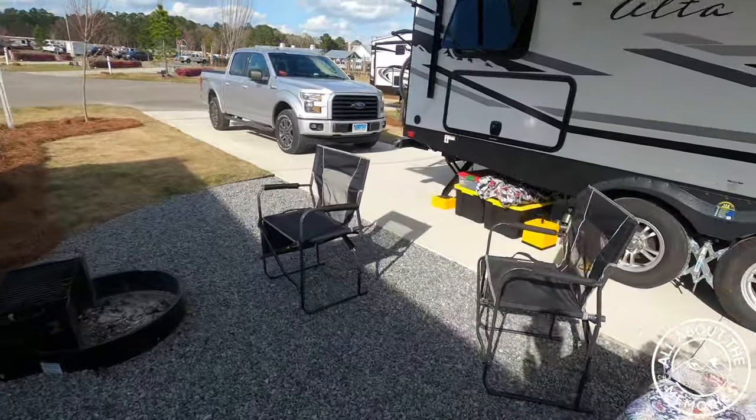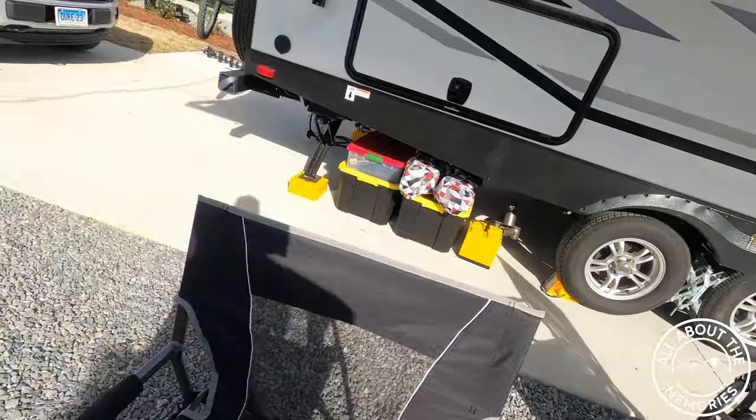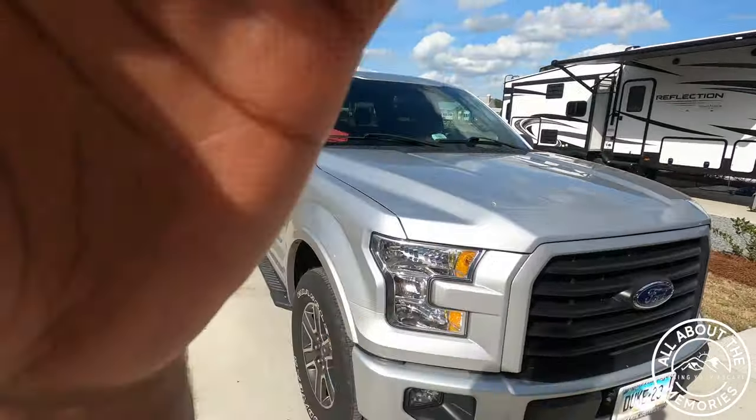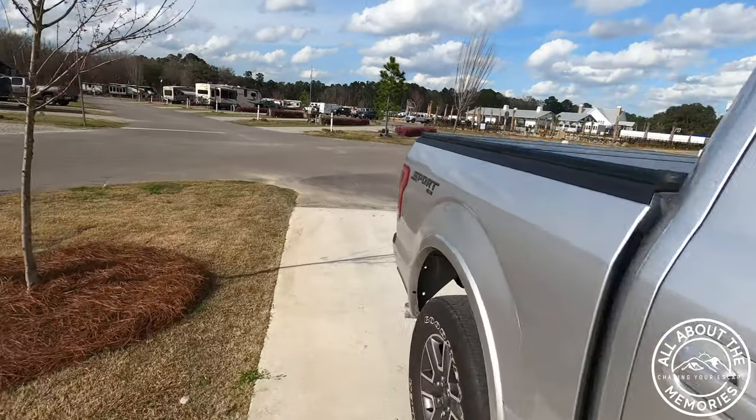Level pads, little fire pit. A little different than where we were last week when we were at the beach. That's right, we were at the beach. So not bad though. Here we go. This is our site, all the way around. Yes, I'm a big Ford fan. Right on. Excellent. Let's take a quick pan to the back of the car area.